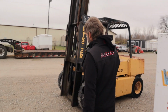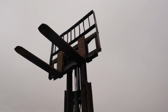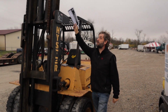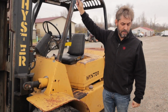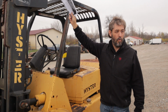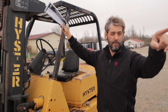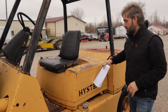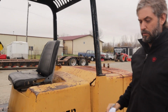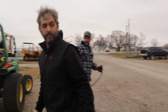This one has dual wheels. The diesel runs out, and this one has a 13 feet 6 inch height on it. John, do you remember how many ton this is? I think it's 4 ton. 4 ton, 8,000 pounds. So that was a 5,000 on the other one. This is an 8,000 pound machine right here, 13 feet. It does have your diesel engine, runs out, does what it's supposed to. Duals on the front, singles on the back, air tires. So good unit right there. Come check it out.